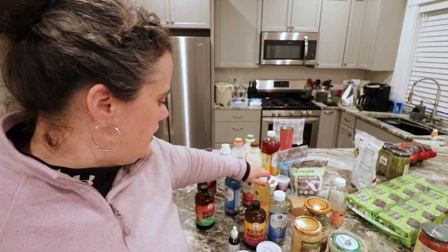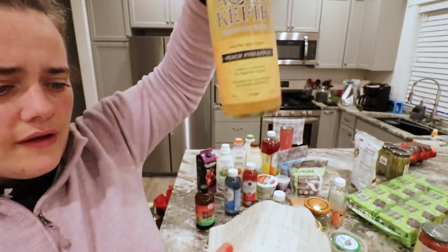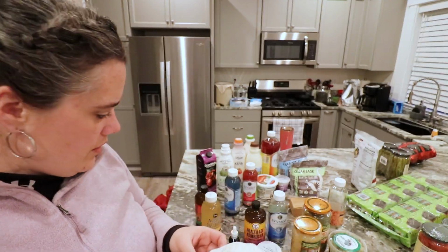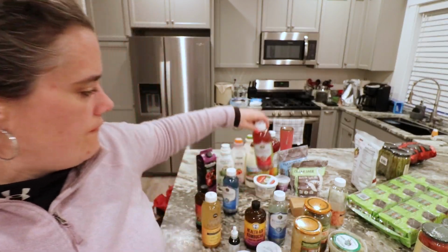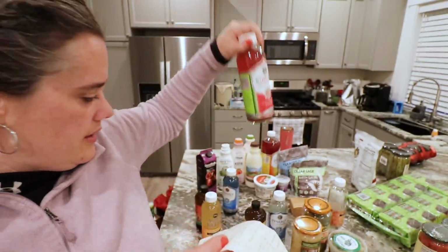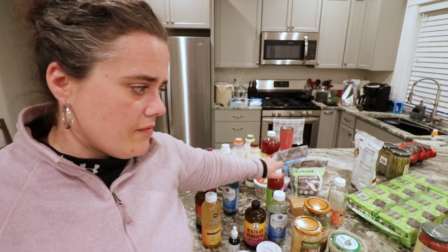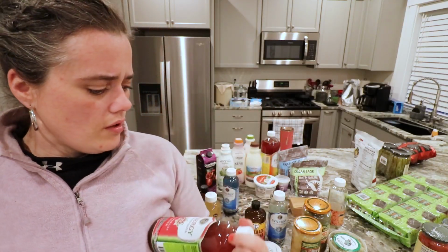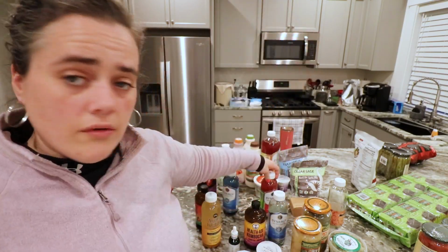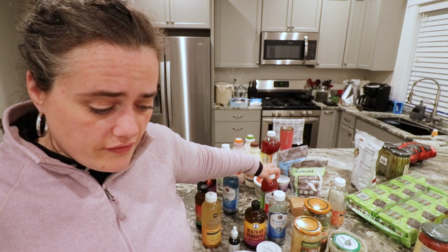Okay, and then this one here, it's a peach pineapple water kefir. I'm excited to try that one, $3.99 also. GT's Watermelon Wonder. This one, I have had this type before. This is delicious. Again, $3.99. You can see why I'm gonna make my own kombucha at this point. I can make probably 3 or 4, maybe 5 gallons for the price of one of these bottles. But if you don't have the option, definitely try them, or definitely get them.